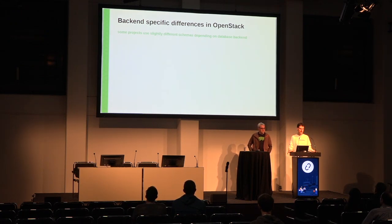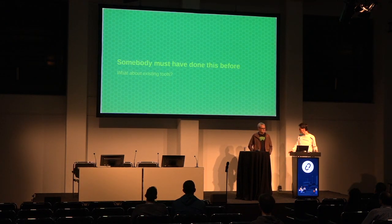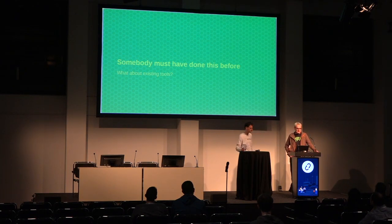And there are back-end specific differences. Ceilometer, for example, decided to emulate high-precision timestamps using decimal. Postgres has a high-precision timestamp type that's just available, and you can just use it. So someone must have done this before. We thought, well, somebody must have converted databases from Postgres to MariaDB, or maybe even vice versa.